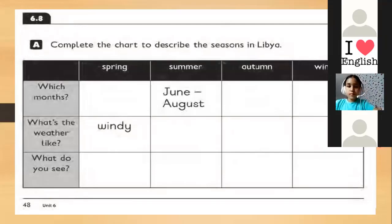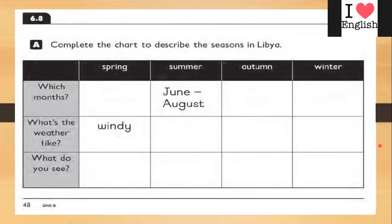Yes, you can tell us your answers. Which months in spring? From May to August. Okay, yes, what about autumn? In autumn, from. Yes, can you guess? I just need your guess. I don't need the right answer, so just guess.